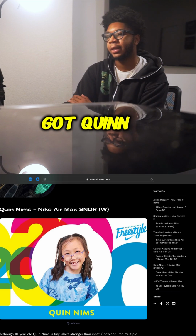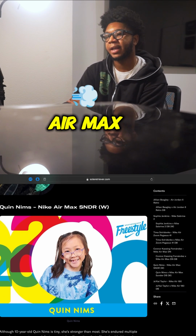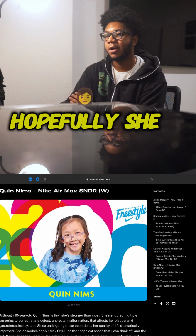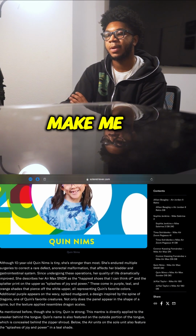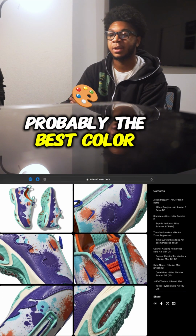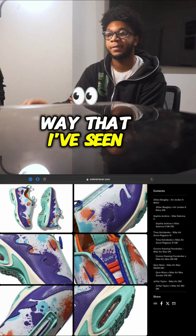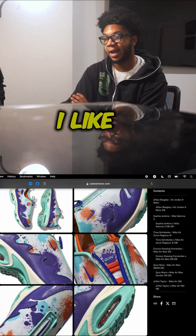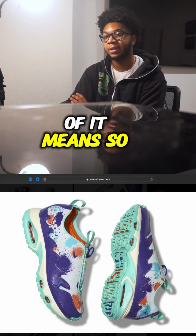Next we got Quinn. She has the Nike Air Max SNDR. I actually don't like this model. Hopefully she did something crazy to it to make me like it, and she did. This is probably the best colorway that I've seen on this shoe. Every time I see the shoe on sneakers, I actually hate it, but this I like it. I don't know what any of it means so far, but I like it.